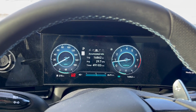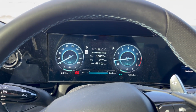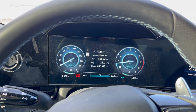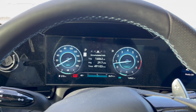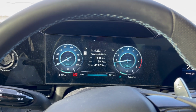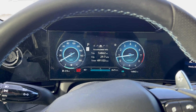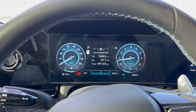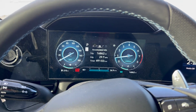This car does take premium fuel, which has been an adjustment for me. The Elantra Sport took regular fuel, so this has been premium. It used to be pretty expensive right after COVID, but it's come back down to a pretty acceptable price in my neighborhood. So no issues there right now. There might be in the future, who knows, but right now nothing to complain about. Just the premium fuel kind of sucks, but it be like that sometimes.